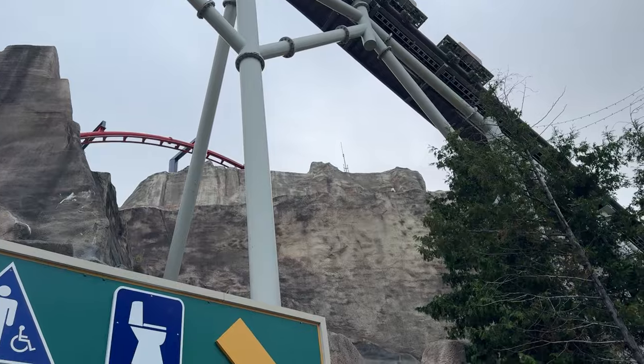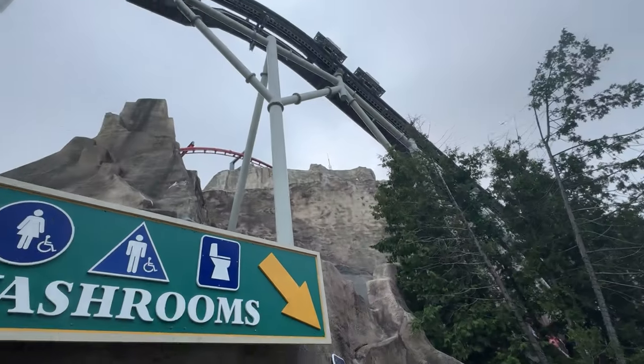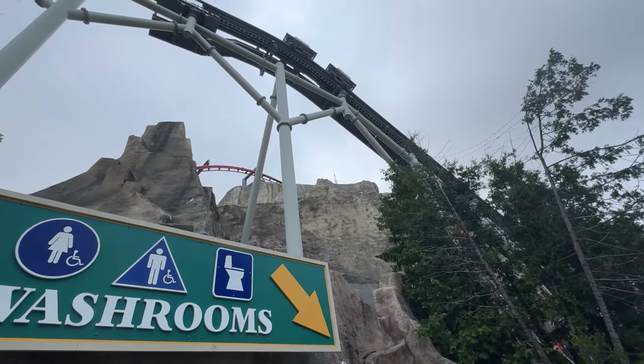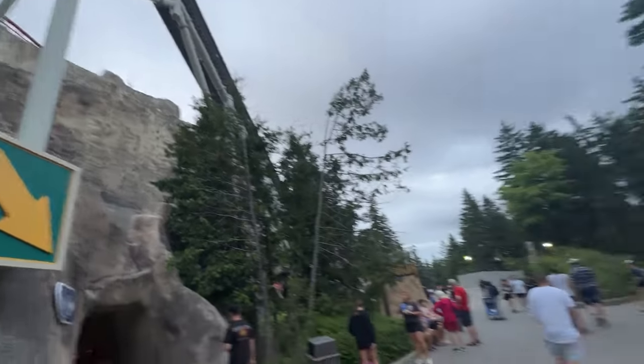As you can see here, the drill's there. This is where the coaster will exit out of the top of the mountain and come down under Wonder Mountain's Guardian. That's going to be really sick to see, and it's going to be right over our heads as well. So that's why I'm predicting a very strict loose article policy, with no loose articles allowed on the ride, with lockers. But we'll have to wait and see.